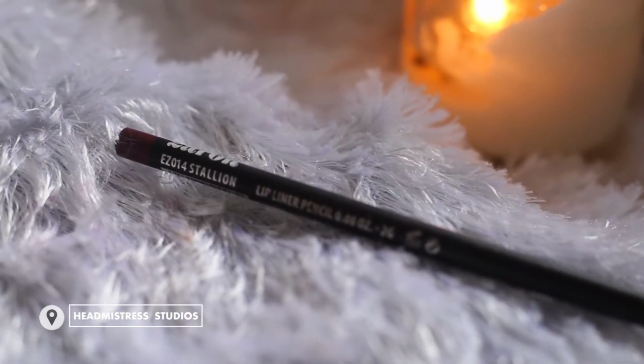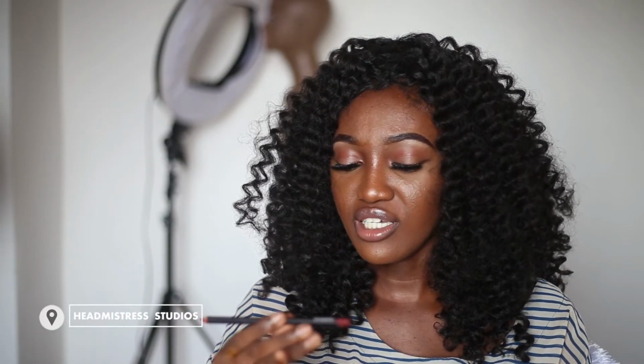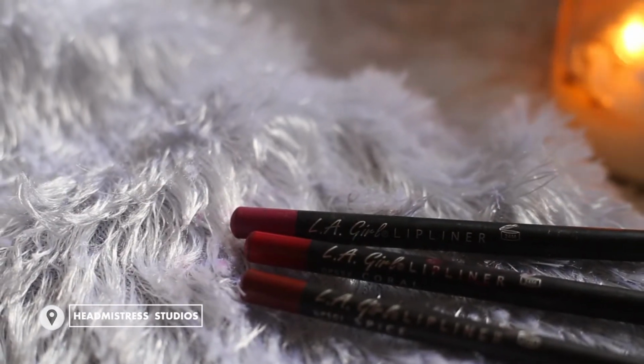And yeah, I got this, I think it's in the shade EZ014 Stallion. Yeah, I think that is the shade. Yes, and it's really pigmented and really soft, and it covers the lip. It looks like a matte lipstick. Actually, if you wear it, it looks like a matte lipstick. And the one I have here is the LA Girl lip liner. This is where you can actually line your lip.